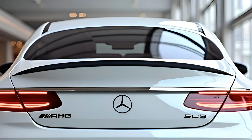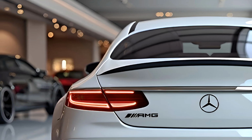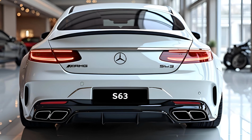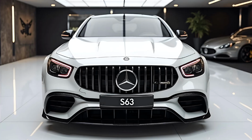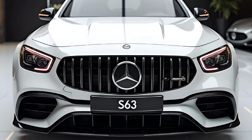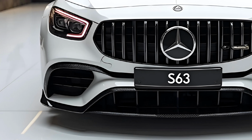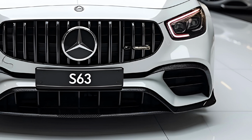Starting with the exterior, the 2026 S63 AMG retains the elegant silhouette that defines the S-Class, but with distinct AMG enhancements. The aggressive Panamericana front grille, massive air intakes, and sculpted hood give the car a dominant road presence. The LED digital light headlights are not only sleek in design, but packed with advanced illumination technology.